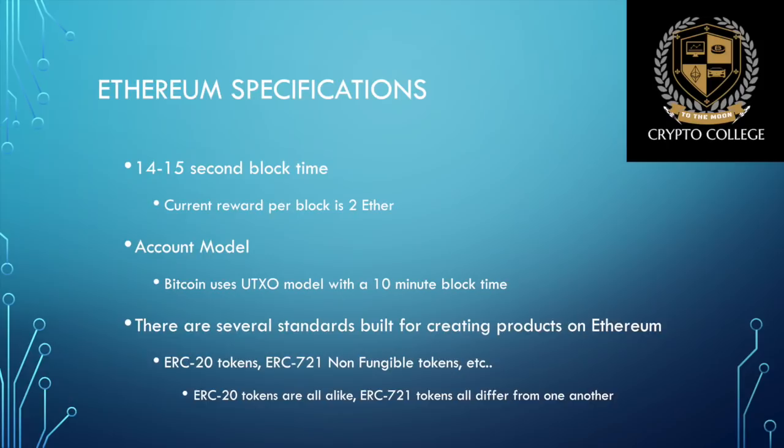Several standards have been created by various groups to help developers and businesses create value on Ethereum. A couple of these are ERC20 tokens and ERC721 NFTs. ERC20 is the standard behind an ICO token, whereas the NFT standard ERC721 is how CryptoKitties operates and was created.